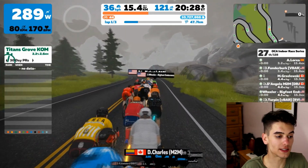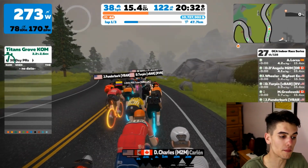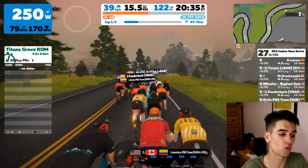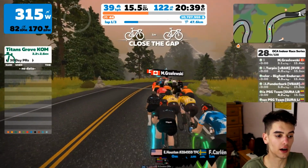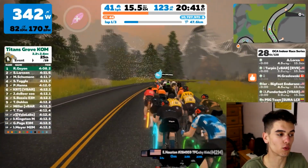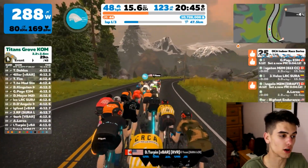So right now too, you can see that I'm at the back of the group. It just told me to close a gap. I don't want to close gaps. I want to be right snug in the pack, ready to go as soon as the descent happens. So right now, I survived Titan's Grove. I'm pretty sure that's Titan's Grove KOM. So that's the hill, the famous hill on this race course.